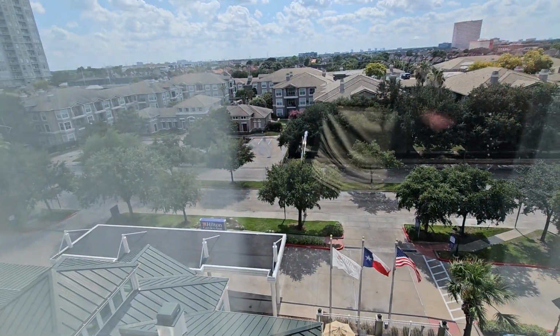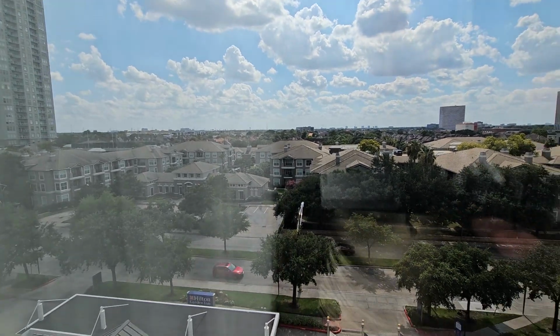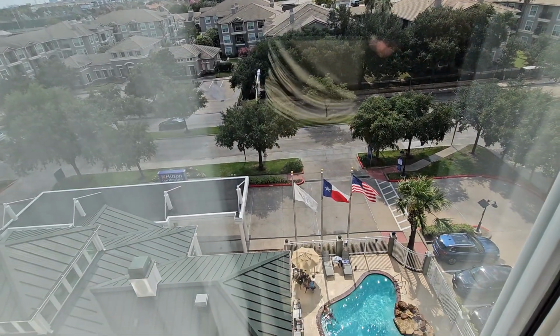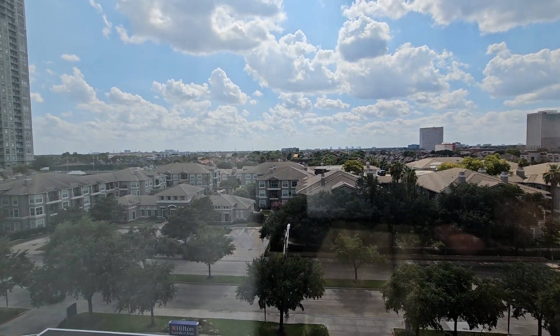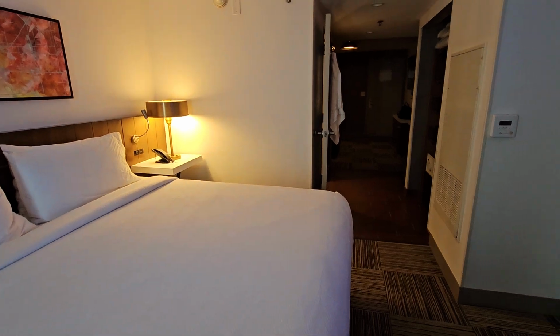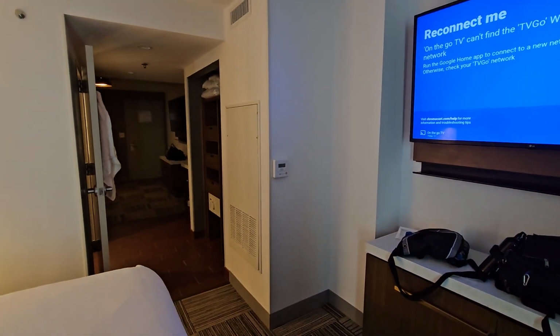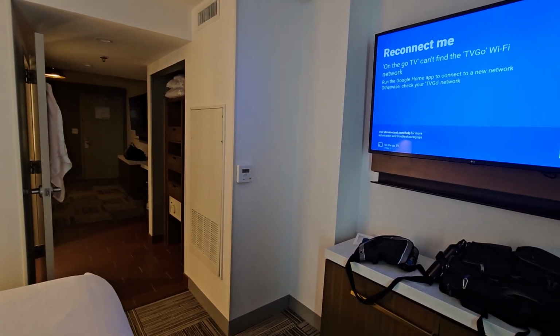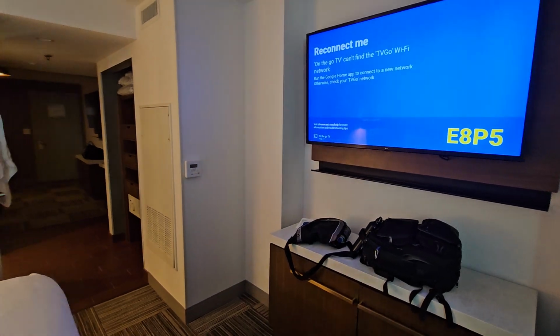Okay, so let's take a look outside and we can see the front, seventh floor, second to the top. So really nice view of the pool and the Galleria area. So one thing to point out, yes, I like staying on the top floor. I wish I had a choice of staying on the eighth or the seventh floor.